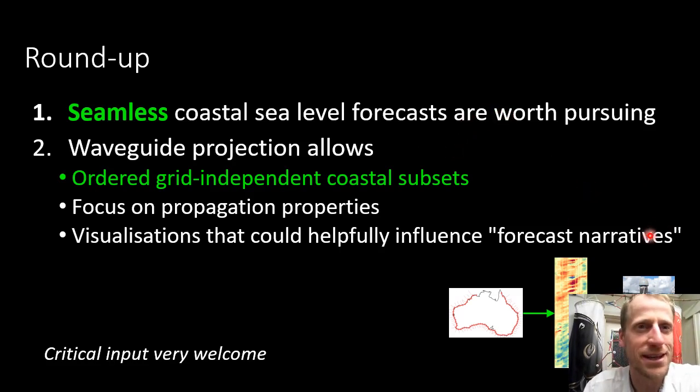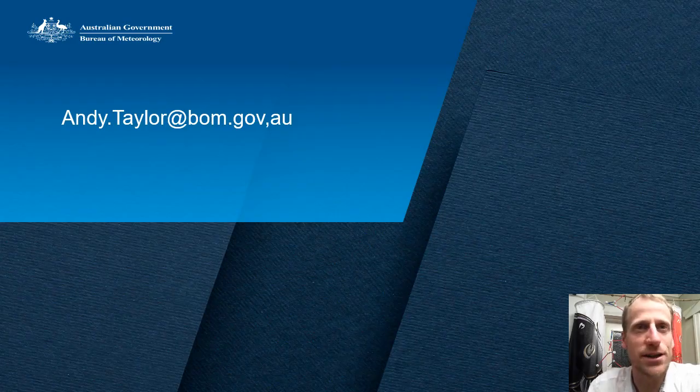So, wrapping it up, one of the messages here is that seamless coastal sea level forecasting is worth pursuing, we think, on the strategic plan. And for this little talk today, we've talked about waveguide projection, which is a novel subsampling approach where we're producing physically ordered, grid-independent coastal subsets from the models, which lets us focus on the propagation properties, or apparently propagating properties, and may even be useful for visualizations that could influence forecast information into the future.